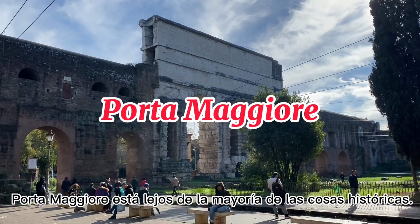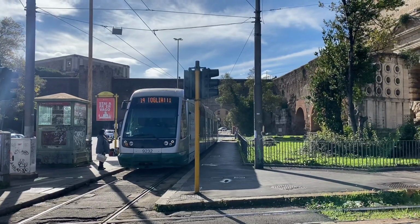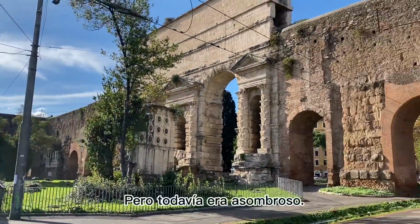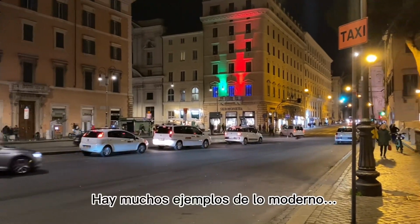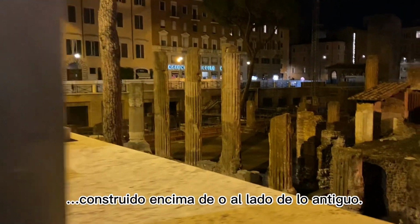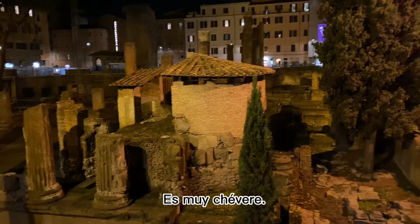Porta Maggiore is pretty far from most of the other historical stuff. It's right next to a train station. Our dingy hostel was right there, but it's still amazing. You're constantly finding examples of the modern built alongside of or on top of the ancient, which is really cool.